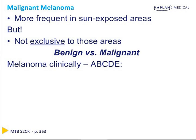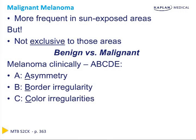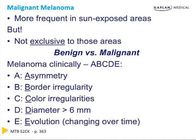Melanoma is clinically defined as an asymmetrical lesion, one that has an irregular border, irregular colors, irregular diameter, and expanding evolution, changing over time. Look, ladies and gentlemen, this is Step 2 exam. For dermatology, if you could basically tell what needs to be biopsied, you're good, okay? That's what you need to be able to tell.